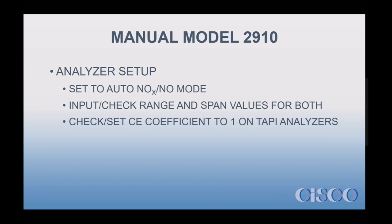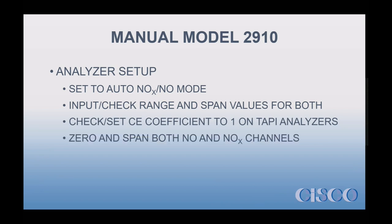On the TAP analyzers, they have a converter efficiency coefficient in them. Be careful to make sure that's set to 1 so that your test is valid, meaning that it's not going to try to correct on you before you get a valid reading off of the test. I don't believe that's in the thermal analyzers. Zero and span both the NO and the NOx channels. That's not critical. We don't have to be absolute on that, just so that you're not failing the zero and the span on the analyzer, because the test is a relative test. You start here, you go here, and you come back up here. And the efficiency is just how good you come back up, okay? So don't worry about being absolute and correct on that.